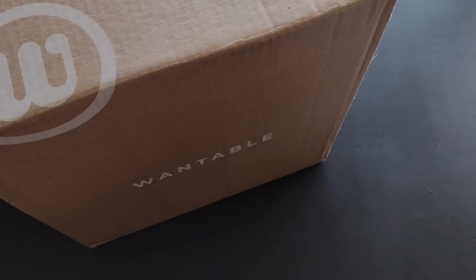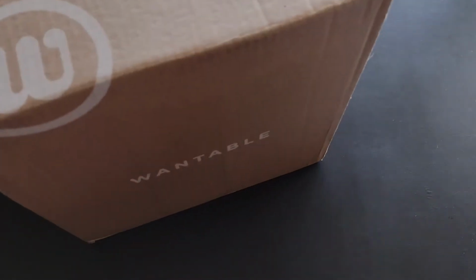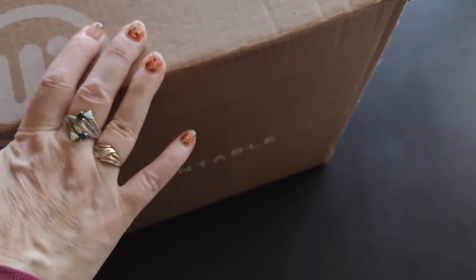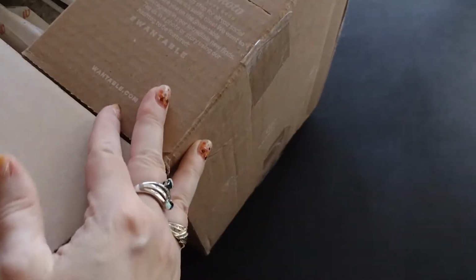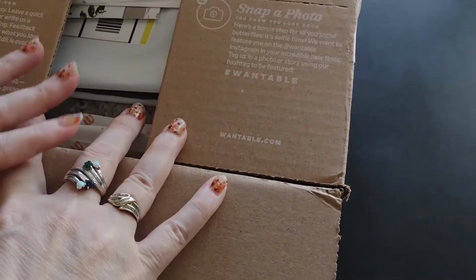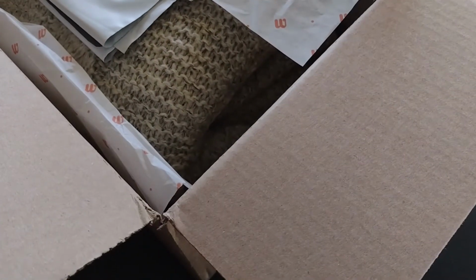So this is actually a pretty big box this month. I'm guessing I'm going to have maybe a jacket or sweater, or something that's got some bulk to it. So let's see what we've got in it. Now I see a sweater on the top. They give you instructions right on the top. If you don't remember how to do it, here are the different steps. I like that you can check out real easy online.